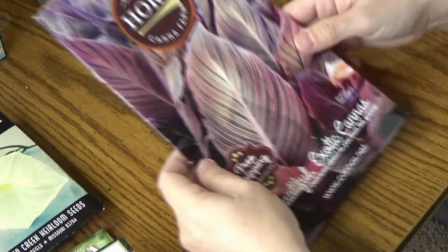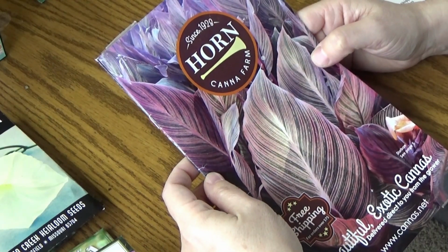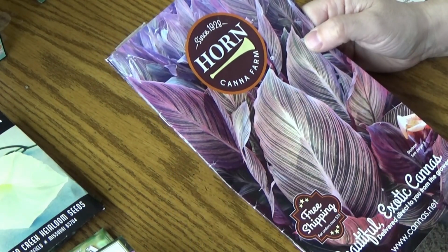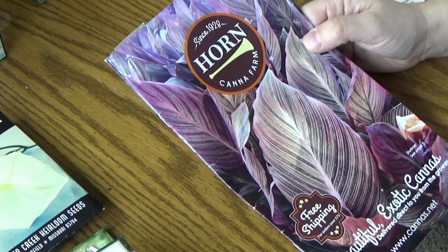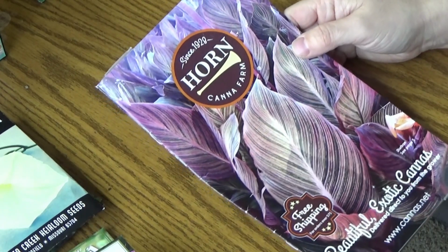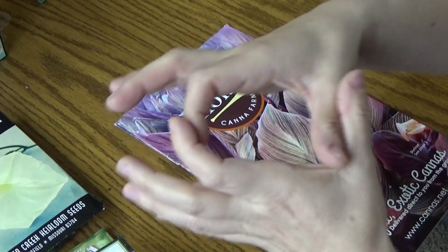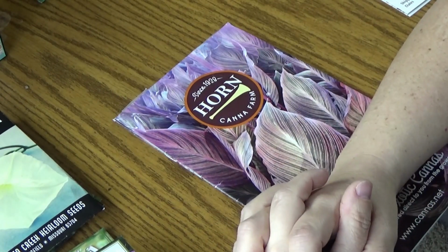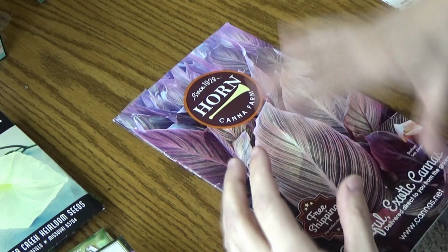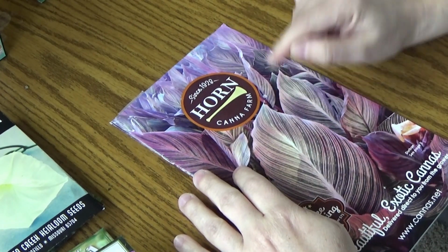Other one is where I get my cannas from. And this too, I just came across this. All of these I took a chance because there were some sites that I went on to, ordered some, and when I got them, I was so disappointed. They were teeny tiny, they were rotten, black, and I was just bummed. So I did take a chance with the Horn Canna Farm, and they are amazing.